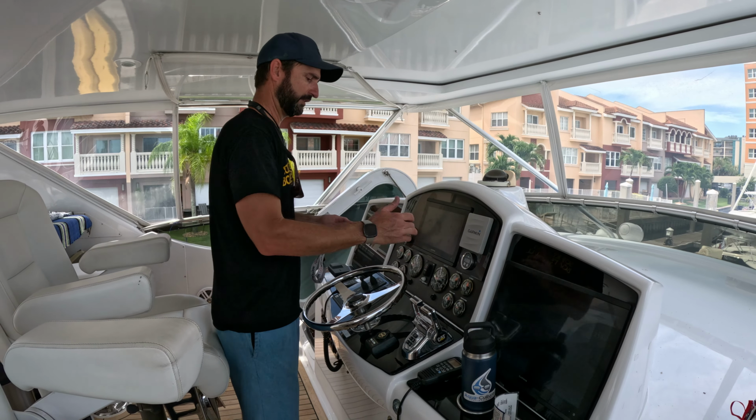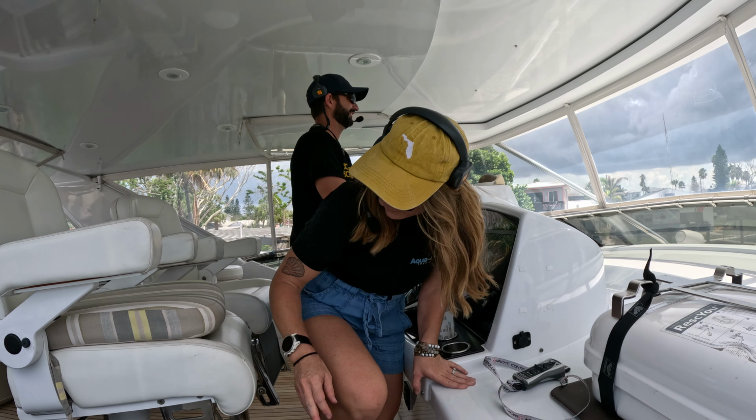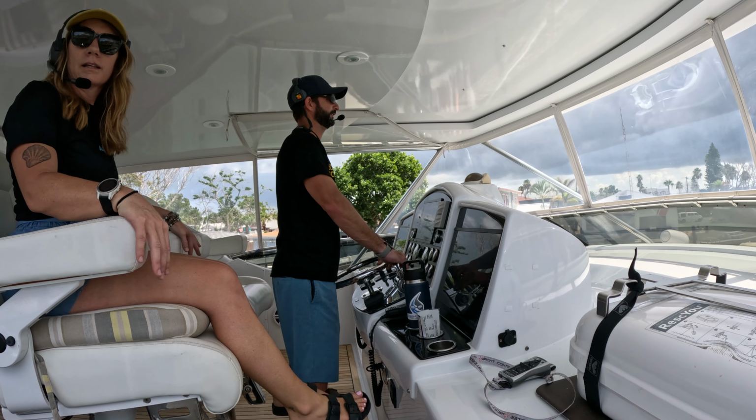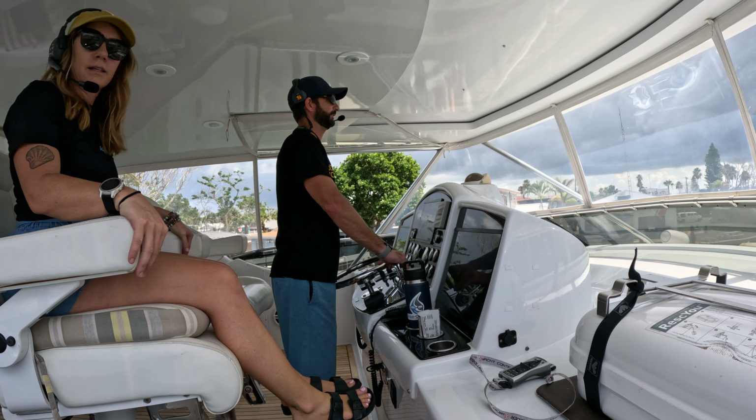Leaving the marina, we must pass through a very narrow fairway with boats and homes on either side. Even at idle, this boat puts off a considerable wake. Therefore, I take the engines out of gear every several seconds to reduce our effect on everyone's property.